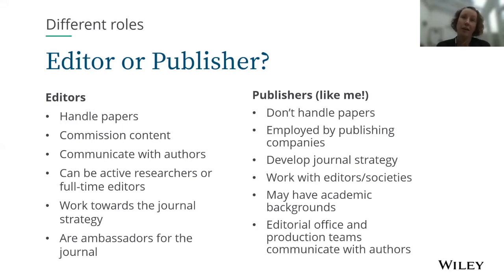On the other side of the coin are the publishers. So that's what I am. We don't handle papers, so I'm not helping the articles get through the process. We're employed by publishing companies like Wiley, others are available. We help to develop the journal strategy in partnership with whoever the relevant parties are, whether that's editors or societies. We may have academic backgrounds, obviously I do, and that's why I really enjoy the journals that I work on. Some people either have an academic background, but it's different to the journals that they work on, or they don't have an academic background and have come in more through a publishing route.